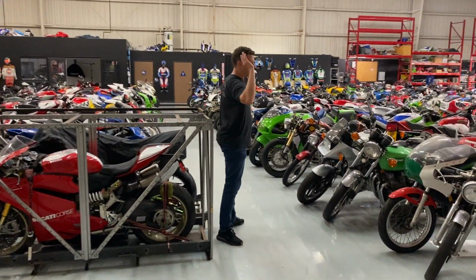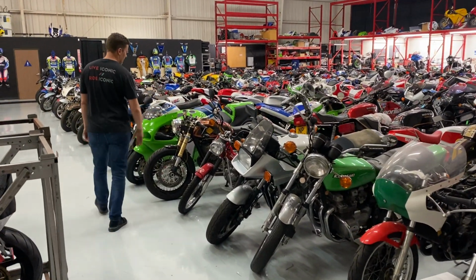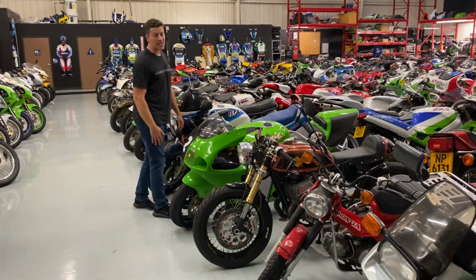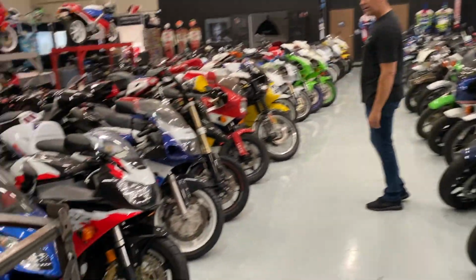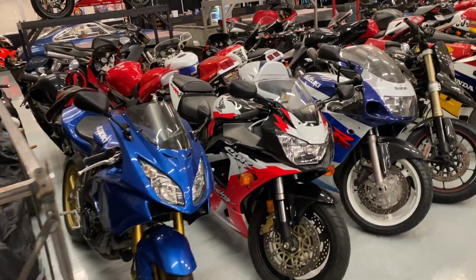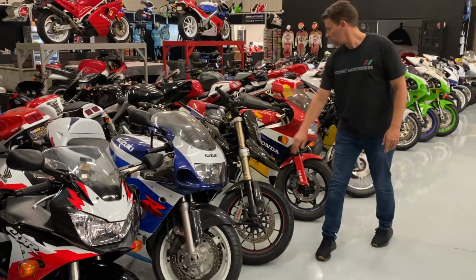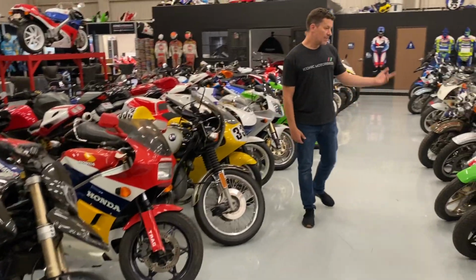Moving on, you'll see anything from classic CBs to TZRs to Katanas. I mean, the whole mix goes on and on. This is a really special ZX7R race bike that came out of Japan as well. A super low mile Airen. And the GSX-Rs are finally starting to come back up, so you'll see some GSX-Rs mixed in. This is Ricky's bike, another NS400R. They keep going. Let's keep walking.